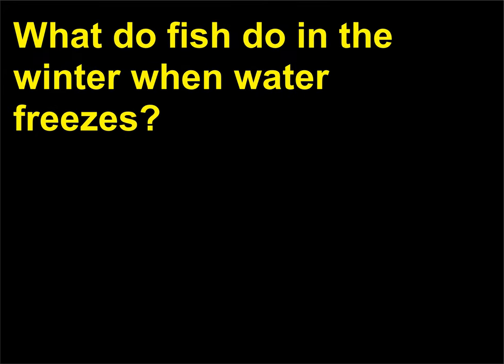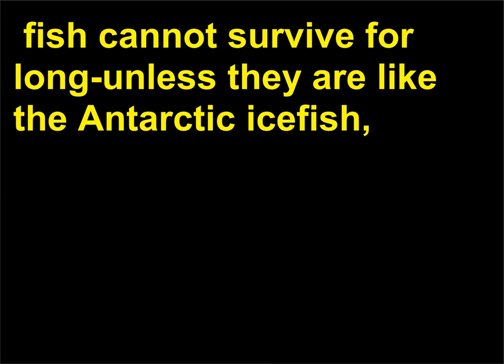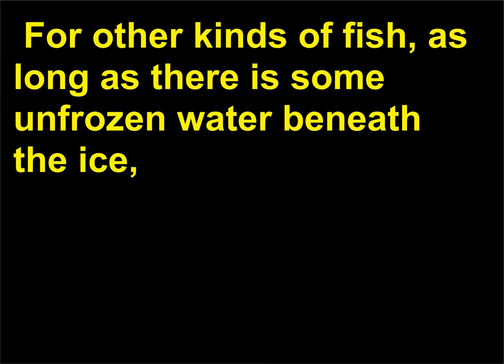What do fish do in the winter when water freezes? If a body of water freezes completely, from the surface to the bottom, fish cannot survive for long unless they are like the Antarctic ice fish, which has chemicals resembling antifreeze in its blood to help it survive in water below freezing temperatures. For other kinds of fish, as long as there is some unfrozen water beneath the ice, they can generally survive the winter.